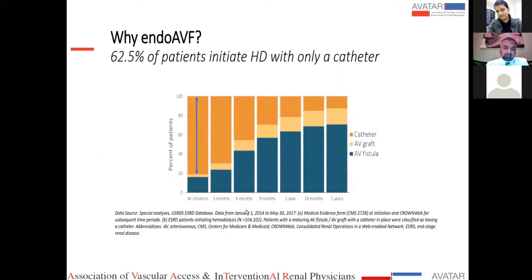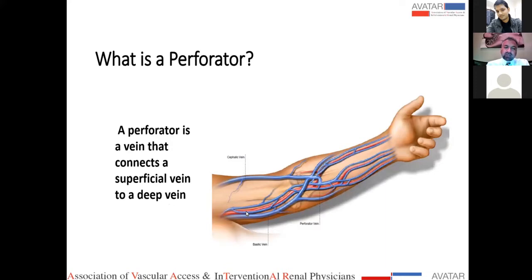Now, with these percutaneous fistulas, what we require is the perforator vein. What is the perforator vein? It is a vein that connects the deep venous system in your forearm to the superficial venous system in your upper arm. So basically it lifts the blood that is circulating in the radial and the ulnar and the interosseous veins and brings it up to your cephalic and basilic veins. So we rely on the perforator vein to create this connection.